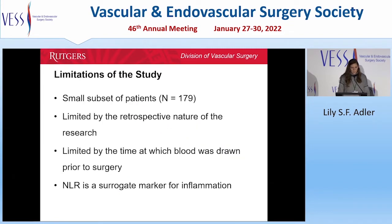So the limitations of our study are that this was a small subset of patients. We were limited by the retrospective nature of the research. Obviously, it would be much better if we could have an NLR value taken right at the time of surgery, but that's not possible given this study design. We were limited by the time at which blood was drawn. And again, NLR is only a surrogate marker for inflammation. It doesn't actually explain what is going on in the individual patient, and so it may not be the most useful in determining the best way to address this in a particular patient.